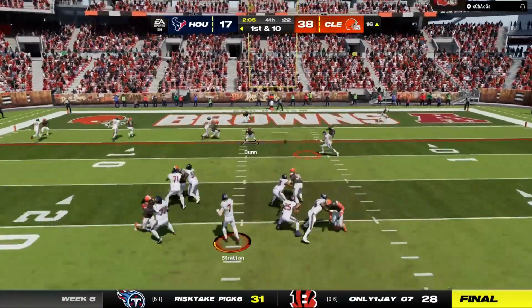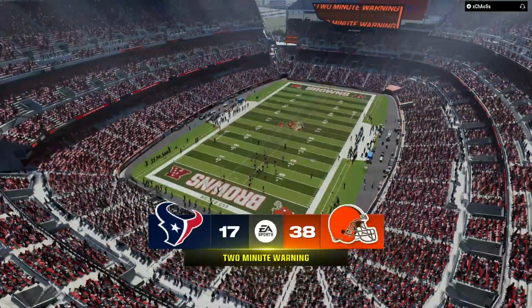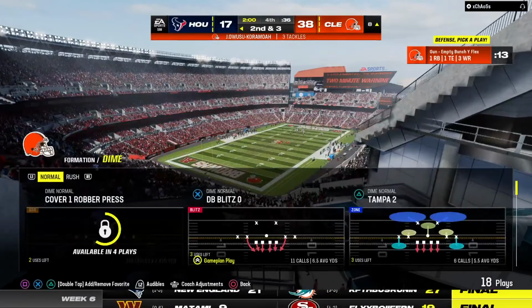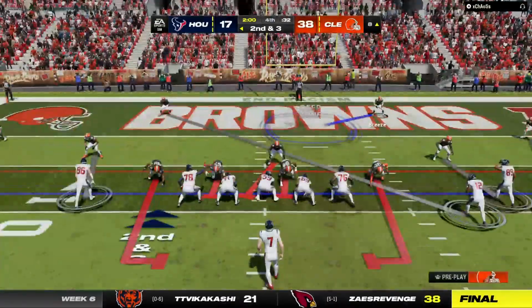On 1st and 10, Stratton throwing into traffic there, and that's complete. And he'll be taken down after a pickup of about 7 as the clock will stop here for the 2-minute warning. At the Browns' 8-yard line. 2nd down from the 8. They can get a first down by reaching the 5.